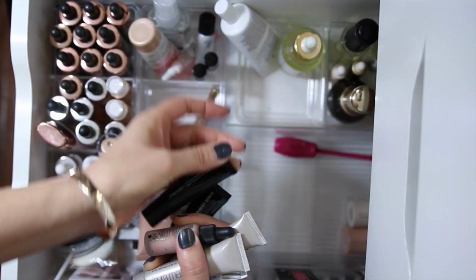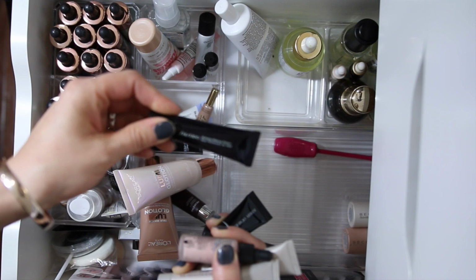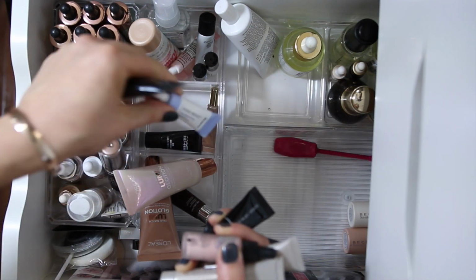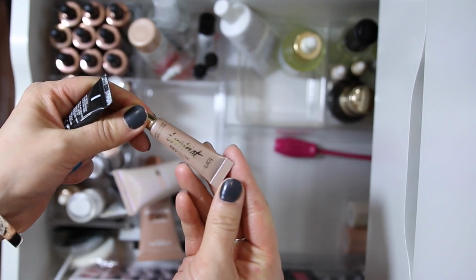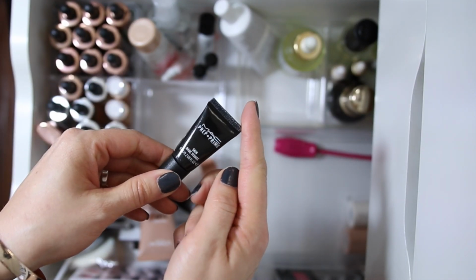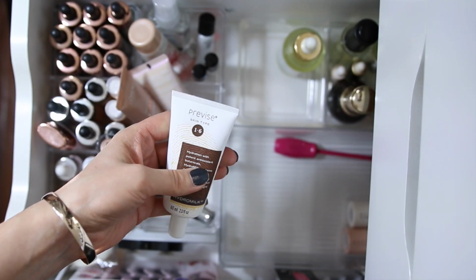The Shiseido Refining Makeup Primer I'm going to get rid of. Dr. Jart Pore Minish Primer I'm getting rid of. I'm going to get rid of the Tartist Pro Glow and the MAC Prep and Prime. And I'm going to go ahead and get rid of this as well, this moisturizer.